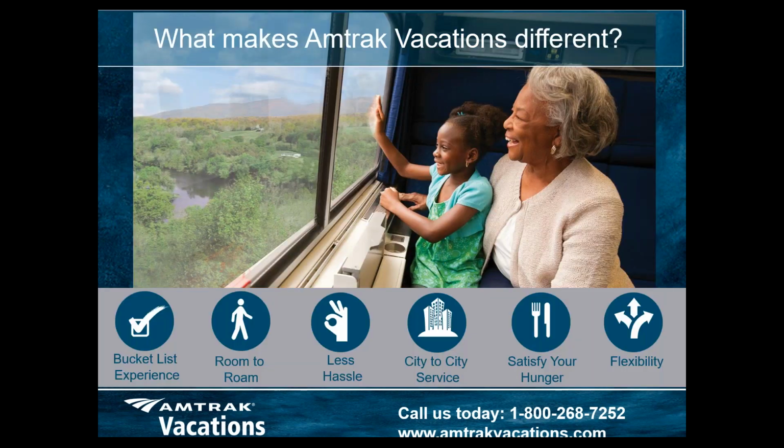Now, what makes Amtrak vacations different? Well, folks, these are the top 6 reasons why consumers love traveling with Amtrak vacations, why your own fellow travel agents, or certainly many of you who have had clients that have traveled with us, we've condensed it to the top 6 reasons why they love traveling with us. Number one, it's a bucket list experience.